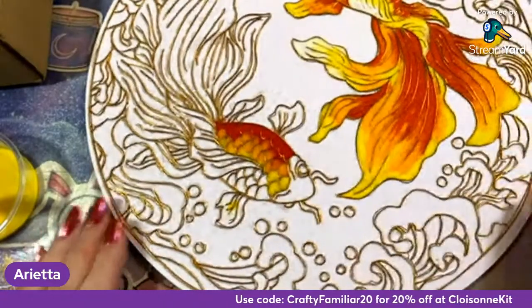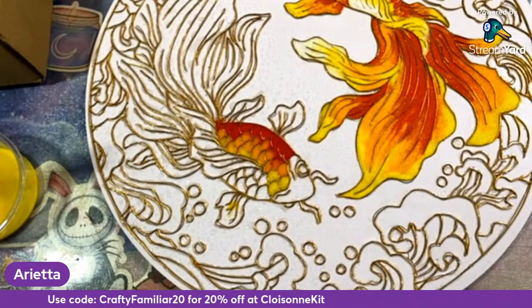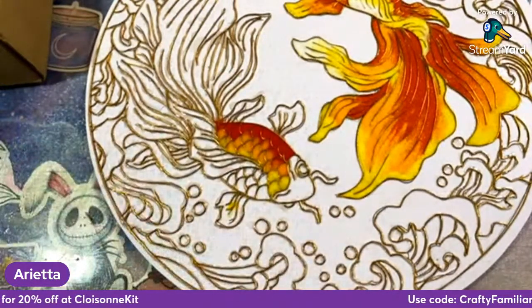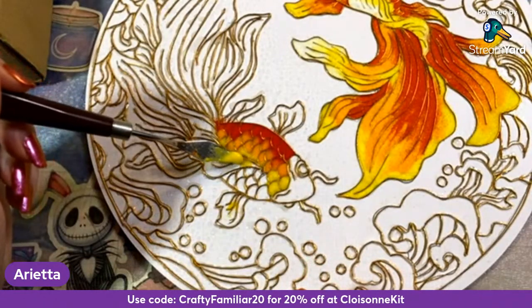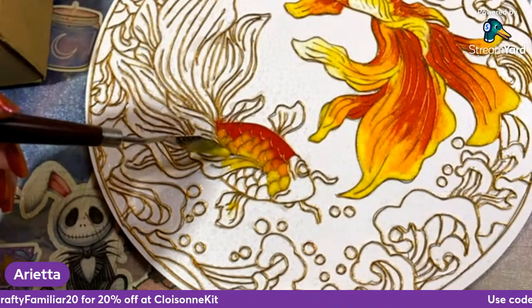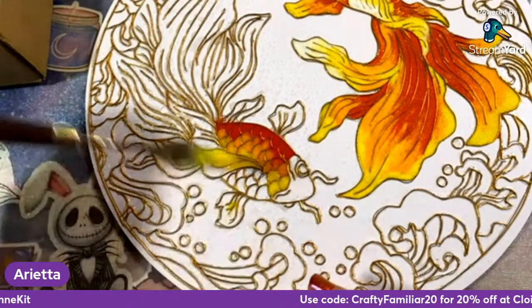Okay. So we've got a gradient now going from dark to light. Now I need to add yellow into the base of the top fin, and then it will go into white. In terms of colouring, this one's quite simple. Almost everything is just working from dark to light.